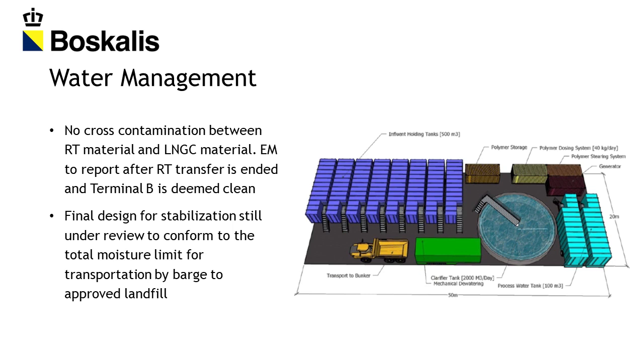There must not be any cross-contamination between RT-contaminated materials and LNGC contaminated materials. Environmental monitoring personnel will provide a report after RT transfers have ended and Terminal B is deemed clean. The final design for stabilization is still under review. The final design will conform to the total moisture limit required for transportation by barge to an approved landfill location.